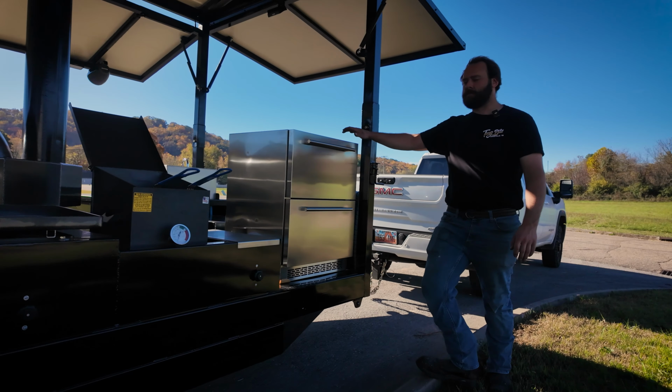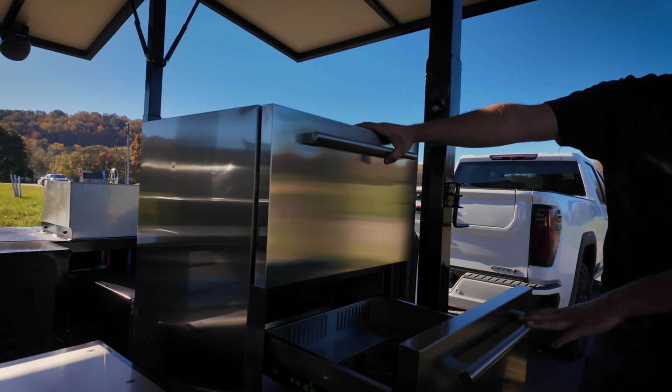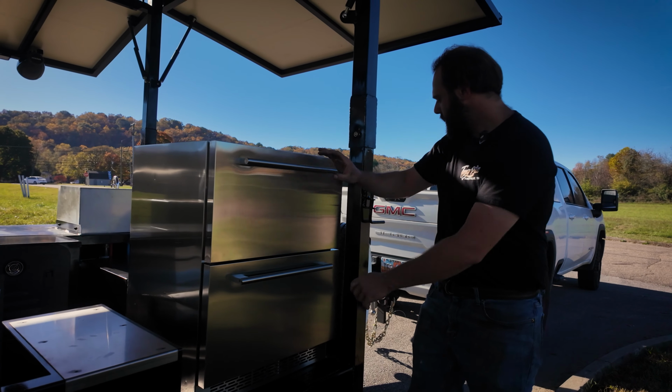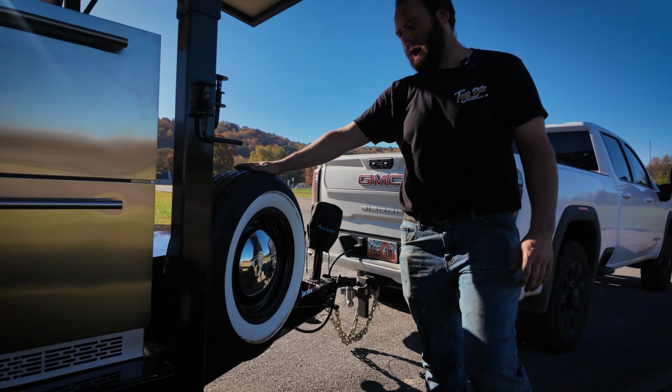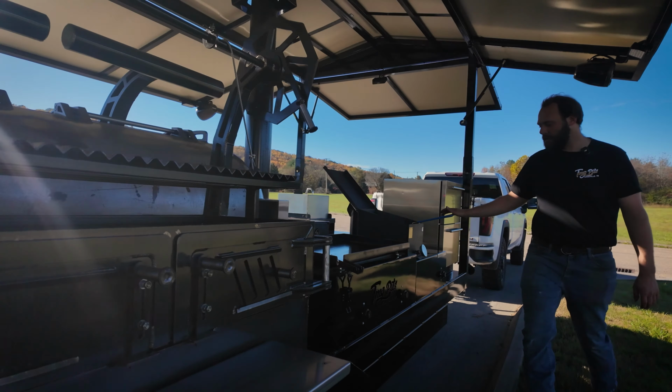And then we got the refrigerator. I added a fridge on here, 2 slide outs. You gotta keep the beer cold, fellas, you know what I'm saying? So we got the fridge on there. Then we also did a matching white wall spare tire up here on the front. Got a pretty slick rig coming out here, going down to Texas.